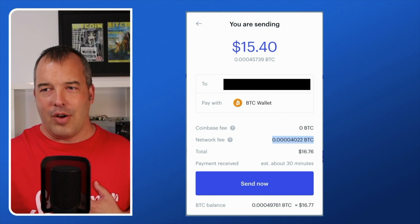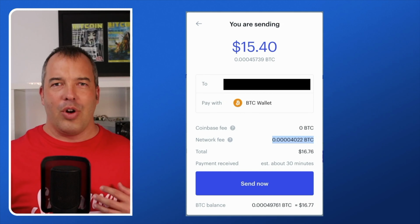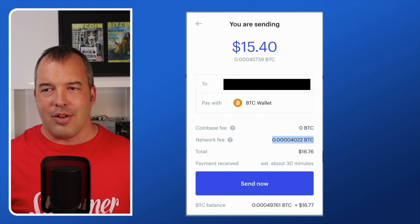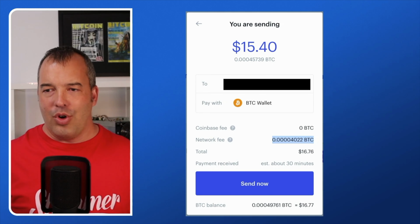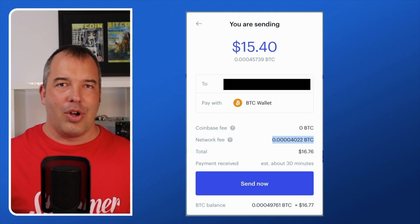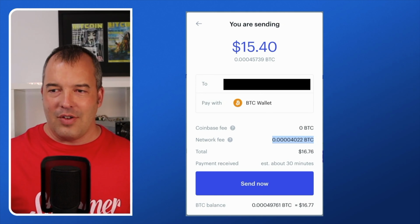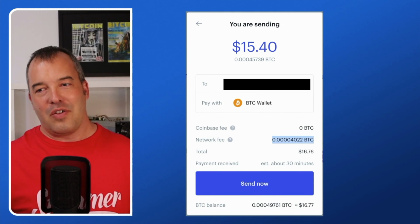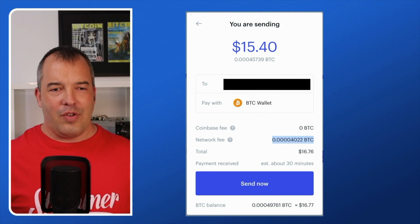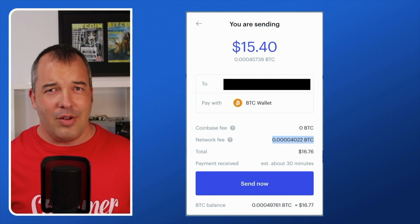It's actually from my Coinbase account. I don't use it very much, but I just wanted to take a snapshot as an example. If I wanted to send some Bitcoin, let's say $15 worth of Bitcoin to somebody, it would cost me a network fee. And the network fee, as you can see, is 0.00004022.